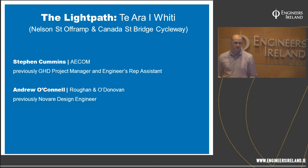So there's two key components to this project. One is the Canada Street Bridge and the other is the Nelson Street off-ramp. So the Nelson Street off-ramp is an existing off-ramp, and the Canada Street Bridge connects this old off-ramp and brings the cyclists across the motorway and connects them to Canada Street. So when this project opened, it was renamed the Lightpath, or Tiara E50 in Maori.